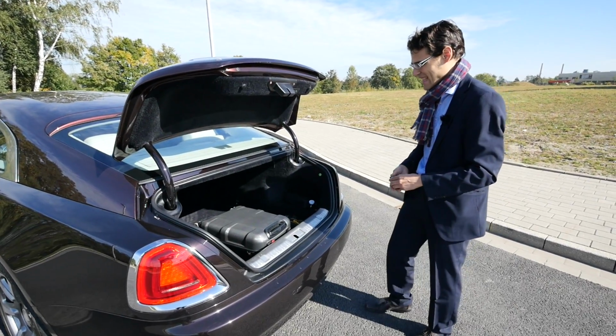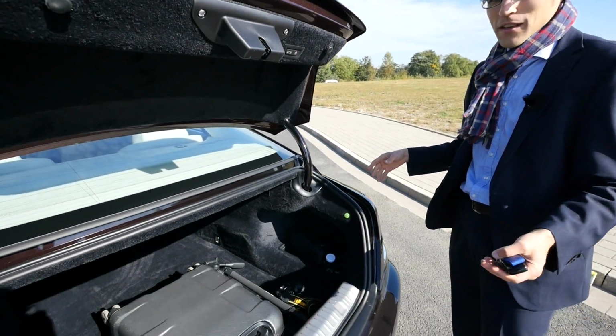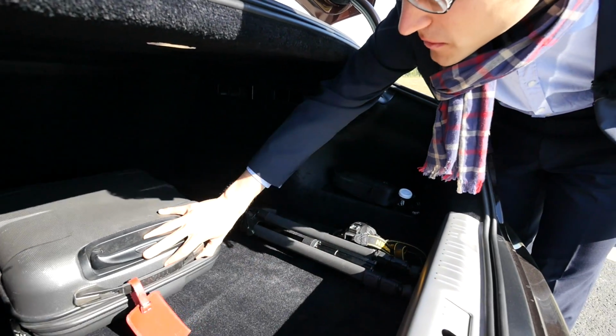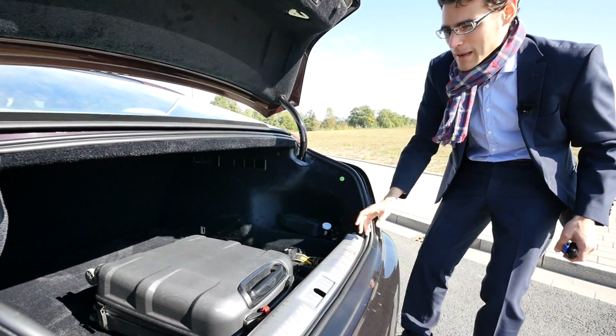It's very interesting. And then it's actually quite huge for such a luxury car that is not really focused on practicability, and it goes very deep inside there. I'll show you when I put the suitcase at the very end. So for some suitcases for the airport, absolutely no problem.